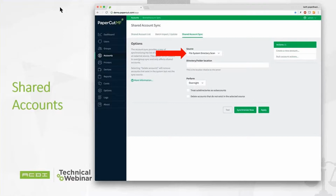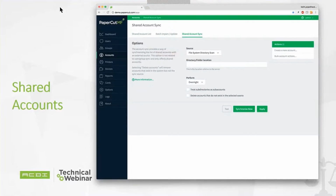The other source option is a file system directory scan, where you can synchronize shared accounts against a directory structure. Many organizations have a customers folder or something like that in their file system that contains one folder per customer. So their file system might contain the folders named Customers Client 1, Customers Client 2, and so on. Synchronizing against the customer's directory imports Client 1 and Client 2 as shared accounts.